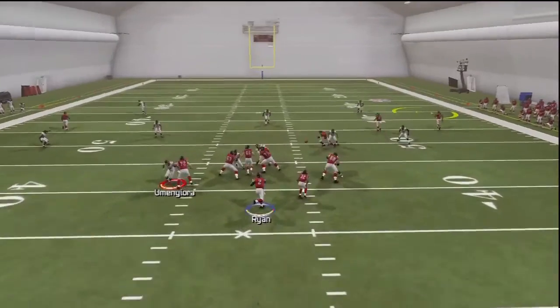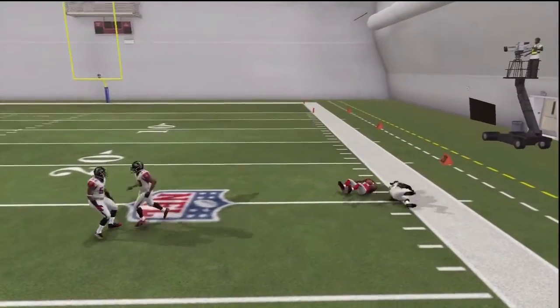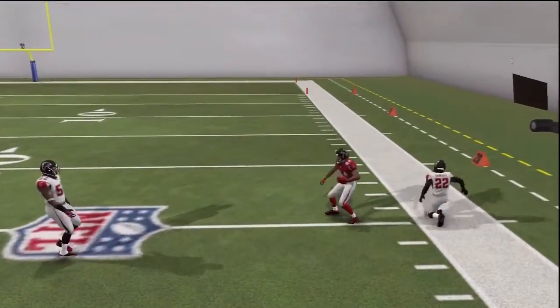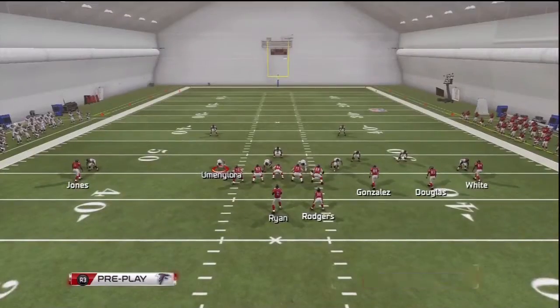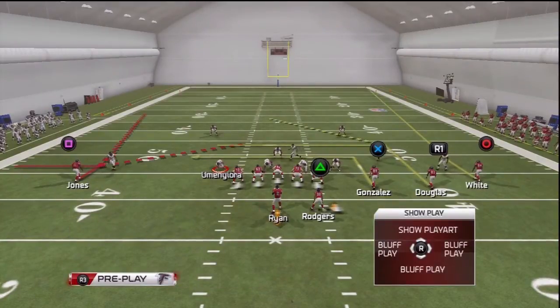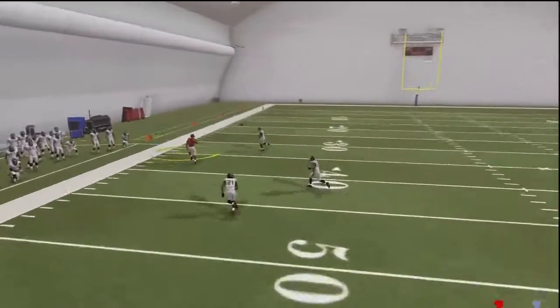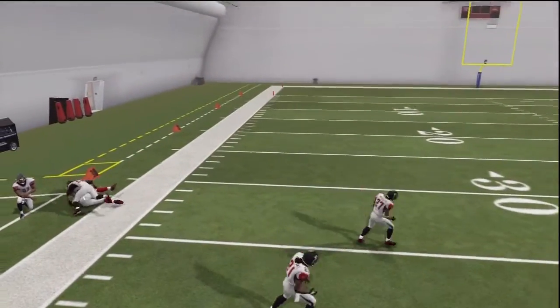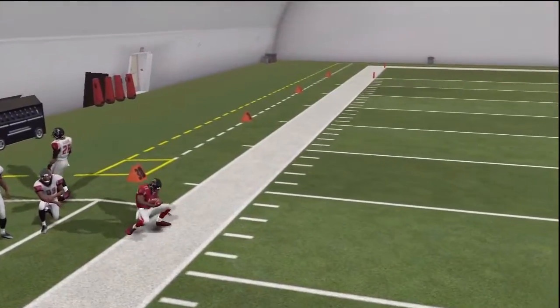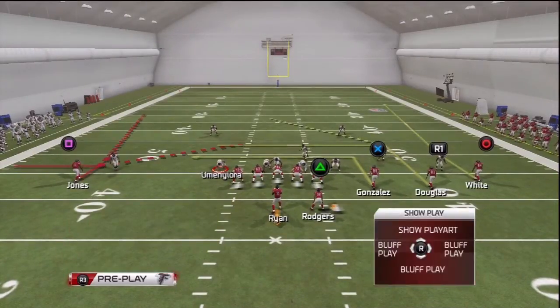Got a major problem there. There we go. Base aligning that then. Again. Base aligning it again. So against cover two hard, it puts a defense in a bind. It's going to be relying on a good user middle linebacker control to take away one of these two options, either X or R1.